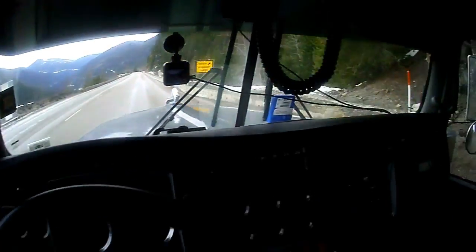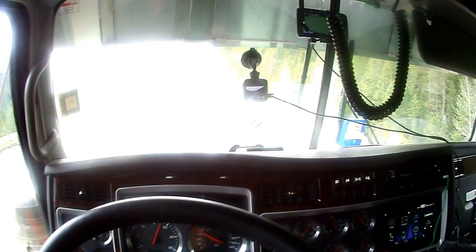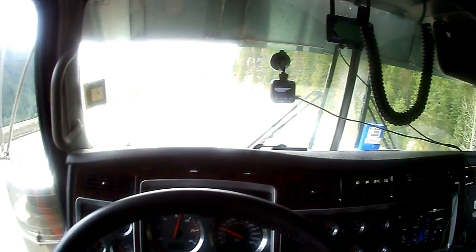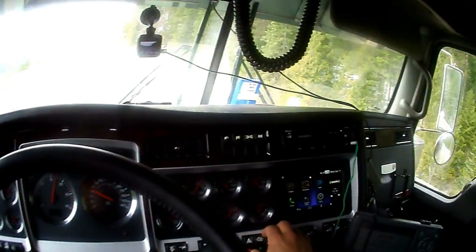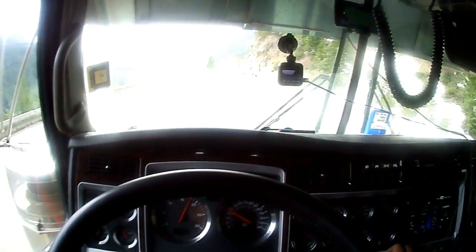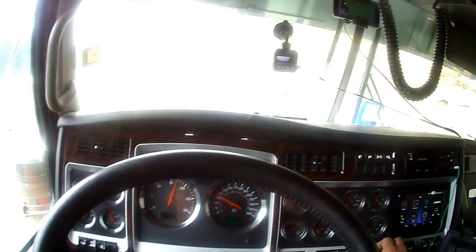You got these runaway truck lanes here, so if you've been careless in your speed going down here, you can steer your truck into that runaway truck lane if it's gotten away on you, and it will slow you down. Usually they pile a bunch of sand or gravel, loosely piled in there so that it'll bog you down and just bring you to a stop. You don't ever want to end up in one of those, by the way, because I've seen guys go in there and it costs a fortune to get out because you got to get a tow truck.